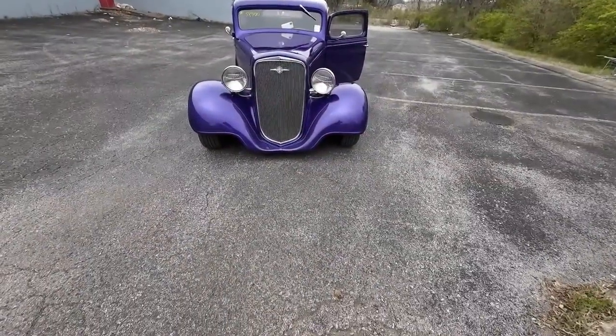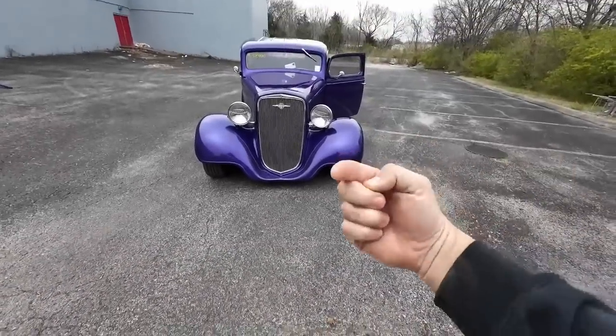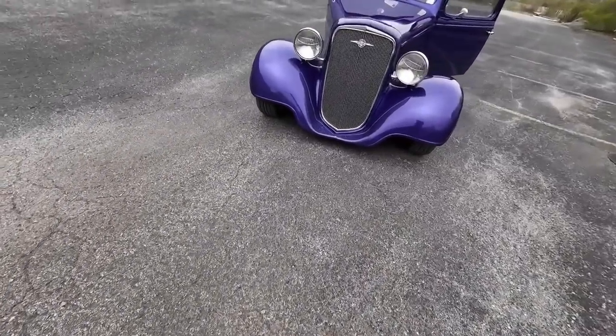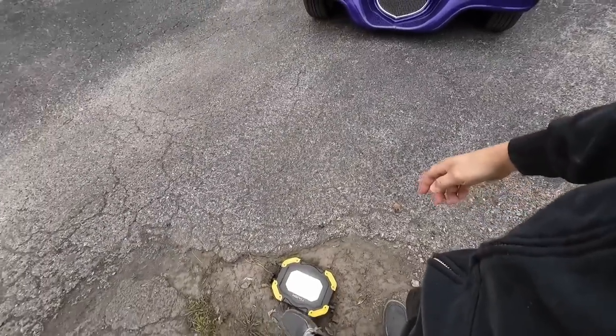Well, it took me a second. You see how low that is. We're gonna go in this little pothole here. I got this idea from y'all. If y'all have suggestions on how to make these videos better, give them to me and I'll try them out. I mean, let's see what's happening. Hopefully this works.